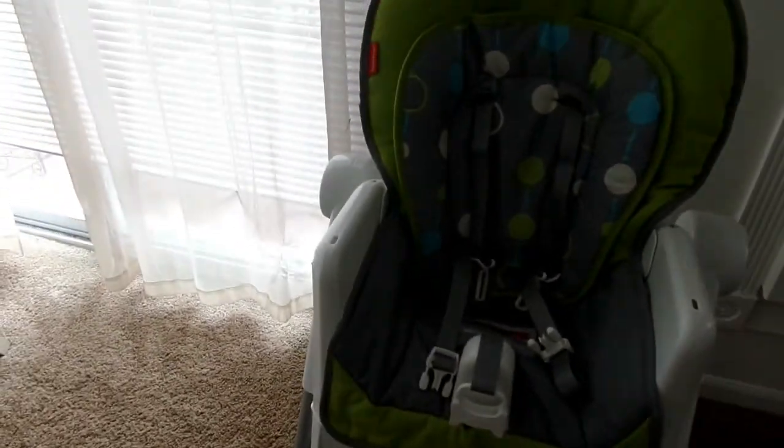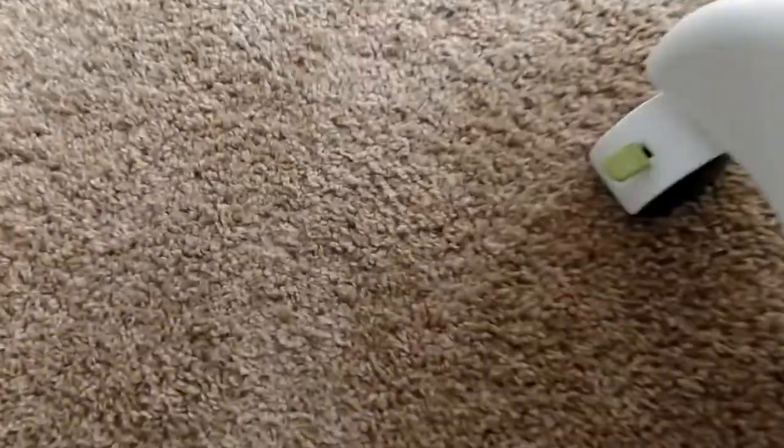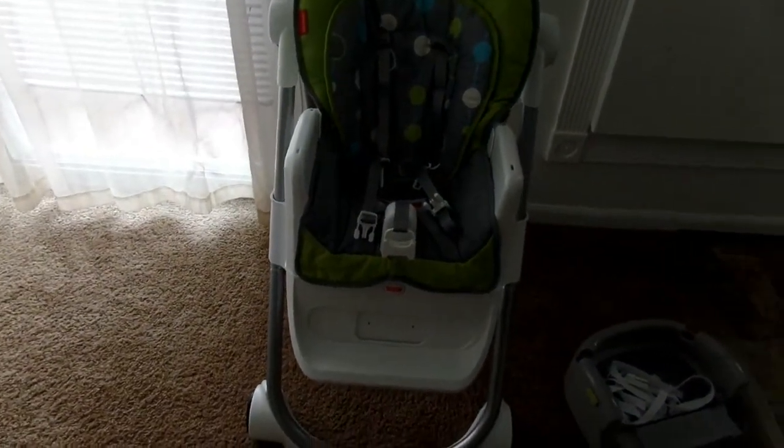So yeah, and it wheels around. There's wheels and the back wheels over here. There's a little latch here where you can break it. This is a Space Saver 2, so it actually folds. Let's see if I remember how to. I didn't get it to fold, but I did get it to drop more, so it does drop down some more. But it does fold in half.